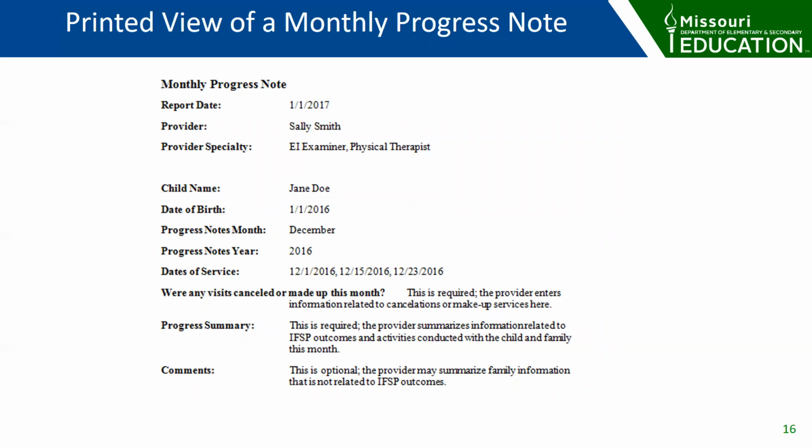You may notice at the bottom of the screen, there is no statement for electronically signed by the provider. This is because it's not required for a progress note entered in WebSPOE. As a reminder, on the screen, the progress summary is required. The provider summarizes information related to the IFSP outcomes and activities conducted with the child and family this month in this box. Also, provider comments are optional. The provider can summarize family information that is not related to the IFSP outcomes in this box.